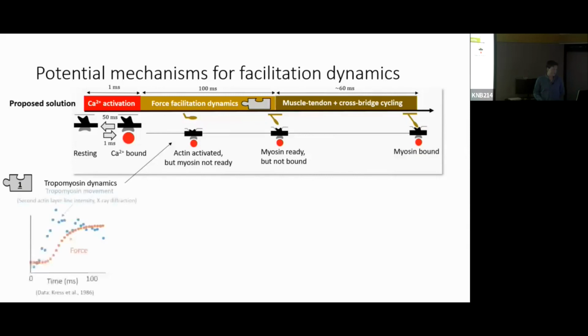And then between this and calcium being bound, the tropomyosin has to move. So tropomyosin movement might take time, might have dynamics associated with that, and there are X-ray diffraction methods to estimate tropomyosin movement. So here's an example. The blue dots are estimates of moved tropomyosin, and the red dots are force over time. And as you can see, the tropomyosin estimate isn't instantaneous. In this case, it takes about 40 milliseconds.